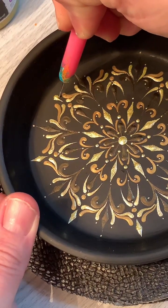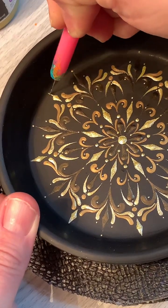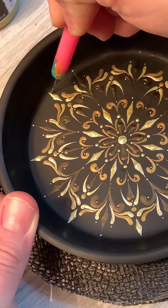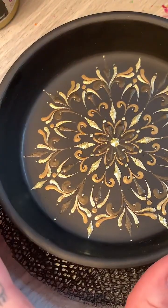I think on the outside of this I need to work in some diamonds and super swirly swoops on the edge. So just like on the teal one that I'm painting, that edge going around the outside, I'm going to do that here as well.